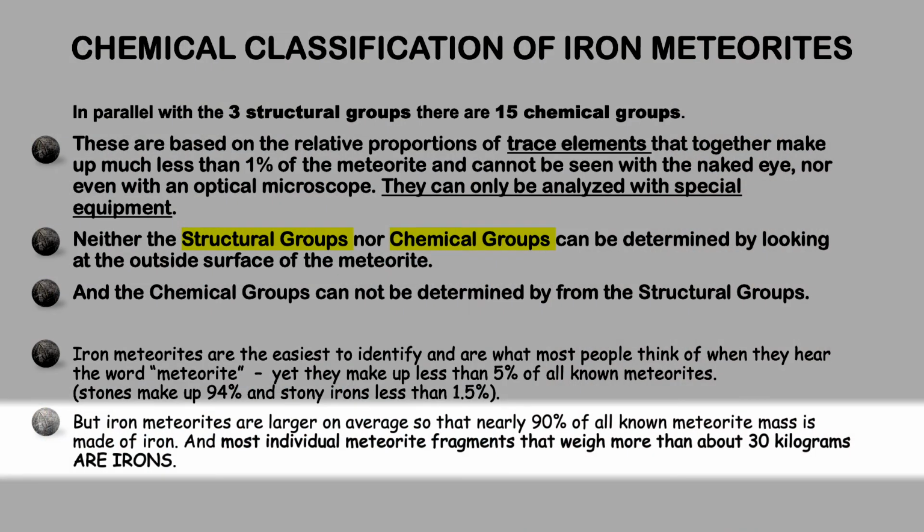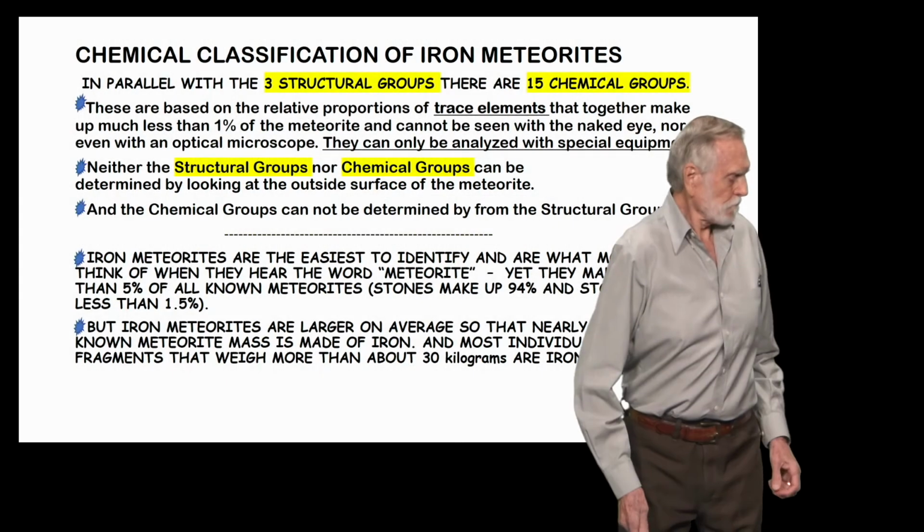Nonetheless, there are some huge pieces of iron meteorite weighing tons. The largest one is 67 tons. Next one's 34 tons. There's several 30-tonners, and there's a dozen or more that are over 10 tons.